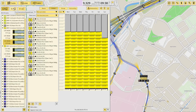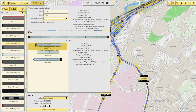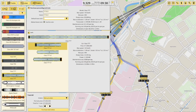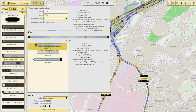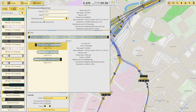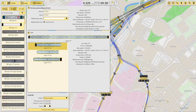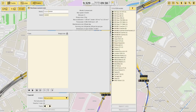So, the real-life service, of course, uses 150s now, for the most part. There are a couple of 769s still running, but they will go to Southport. So, what we'll do is 150s. Everyone's least favourite class of sprinter. 150-1. You can't put one of the two together, which is a shame on this. Can you custom train? No, they've not added the fleet.